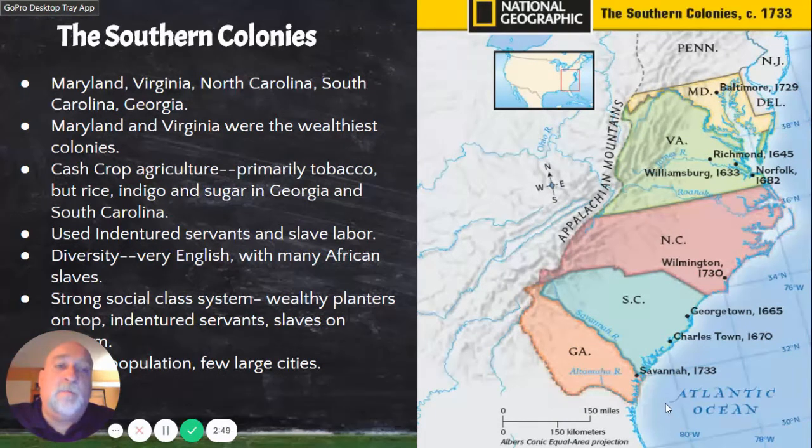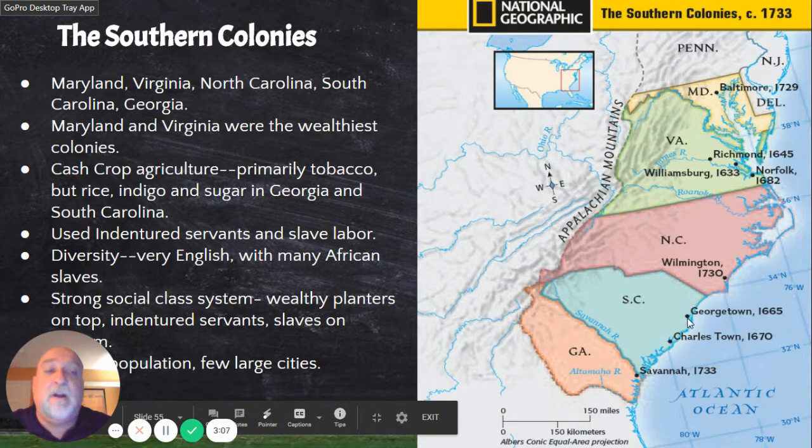They are also, because you're taking large amounts of land and you have very wealthy people in control, there aren't really a lot of jobs because the slaves do the labor. So there's not a lot of reason for people to move there to get a job. So you're not going to have a lot of large cities. The large cities you do have are going to be right here on the coast. And that's how you're going to get rid of your cash crops. You're going to ship them out from these coastal cities to go to England.